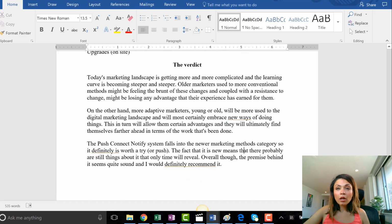Overall, my verdict on this is that the way marketing is being done in today's age, now I'm in April 2017, there's a lot of things that are changing, right? You have so many different channels to drive traffic and capture leads. And I think older marketers are still using a lot of the conventional ways. And there's obviously newer ways that are coming out to leverage your traffic, right? And I think Push Connect Notify is on the forefront of the new generation of how marketing will be done, right? Because it's just cleaner.